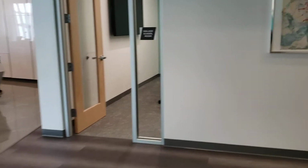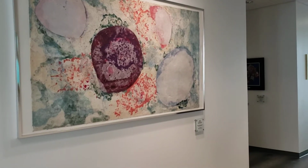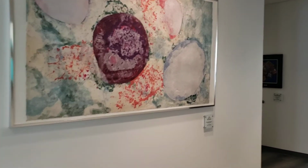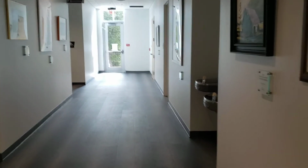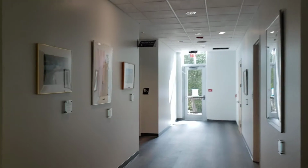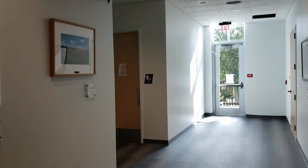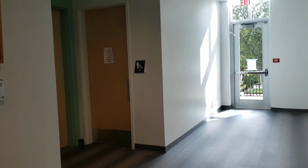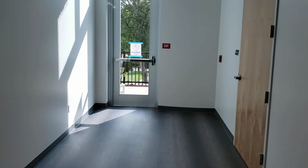Back out to the administrative hallway, you'll see we have more artwork. This is part of our permanent collection. This is all art that hung at the Irene B. French Community Center. And so this leads us down to staff offices, as well as the main restrooms here on the left-hand side. We have a men's and a women's and a unisex in there as well. And then we just have our custodial closet, as well as we have a mother's room over here for nursing moms when they're in the building.